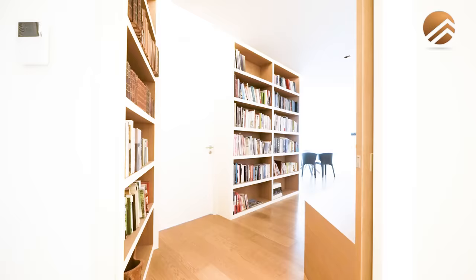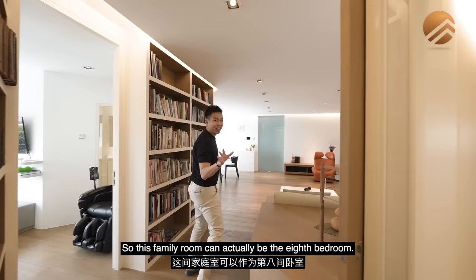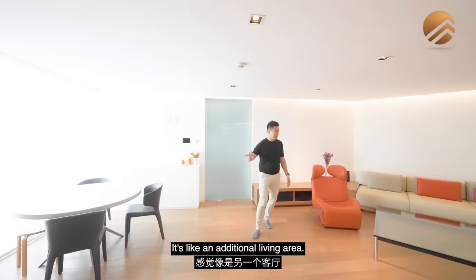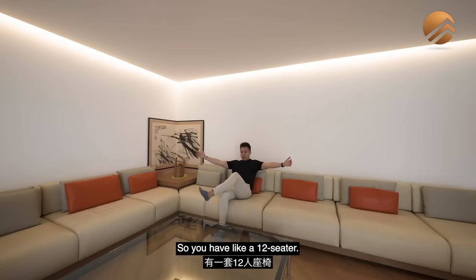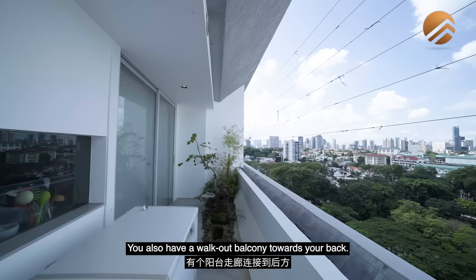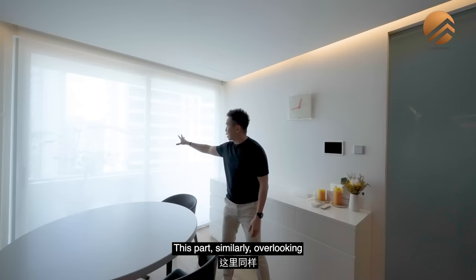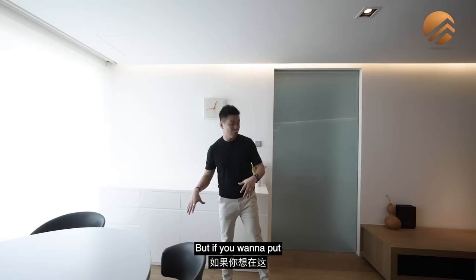Welcome to the family room. This family room can actually be the fifth bedroom. It's so huge, it's like an additional living area. You have a 12-seater that's been custom made here, and you have a library for you to put all your book collection. You also have a walkout balcony towards your back. This part similarly overlooks Wing On Life. Currently it's done with a round table at this corner, but if you want to put in a 10-12-seater here, you can reconfigure it.